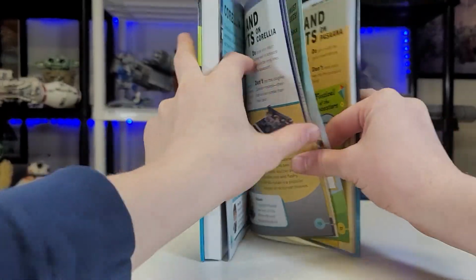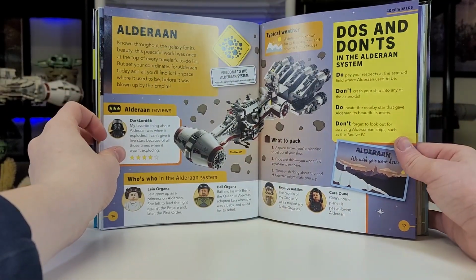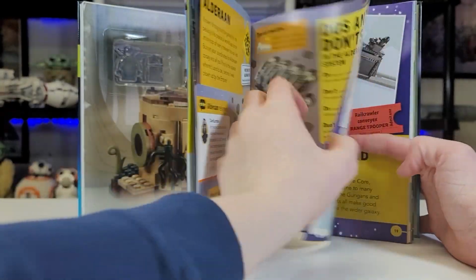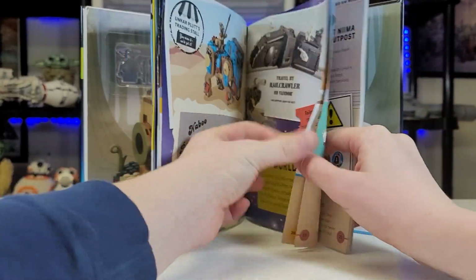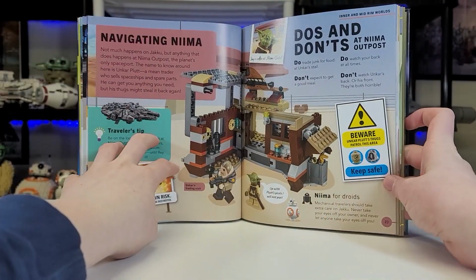Here's Solo. You cover other stuff. Here's Alderaan. You got Cara Dune. That's interesting. They actually include Cara Dune here. That's actually really kind of cool. You got all this, you got the thing that was on the cover, you got the rain crawler on Vandor, you know, a lot of cool stuff. I'm gonna try to skip past the sequel stuff because I know nobody's interested in that.